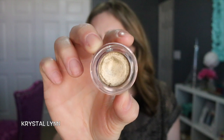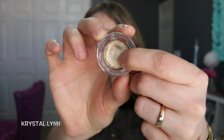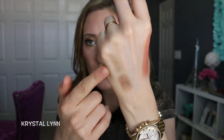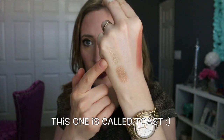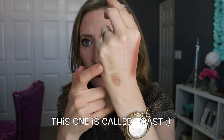I don't know why they do that, but this is what they look like. They're very mousse-like. You can leave a little indentation in there, so they're very soft. I just put this right over the eyeshadow base, and it's just stunning together. They're a little bit of a different type of gold, but together they look beautiful. So this right here is the eyeshadow, and I'm going to try to put the name down below because, you know, I don't have it on hand, but that is what that one looks like.